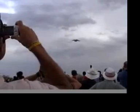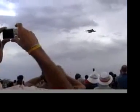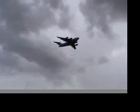Notice the upturned wings, or winglets. These decrease aerodynamic drag. To give you a better idea of this, I've got the ball across the winglets.